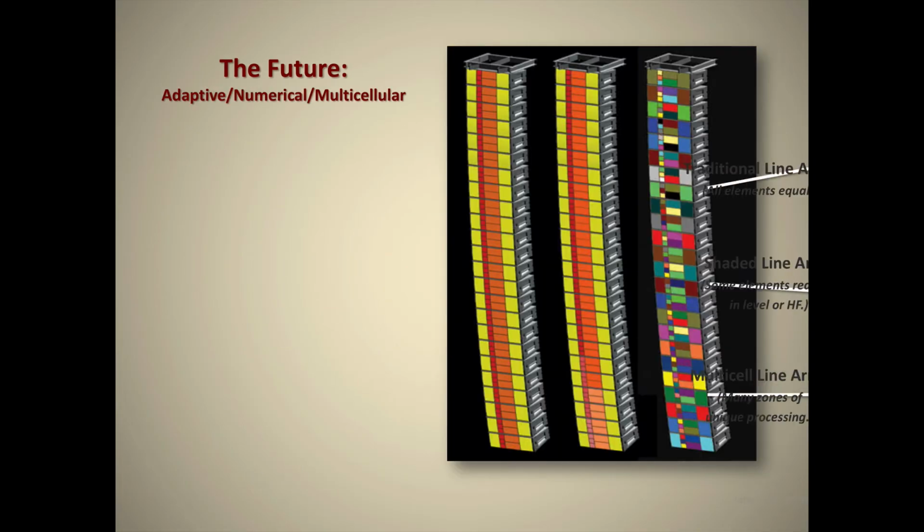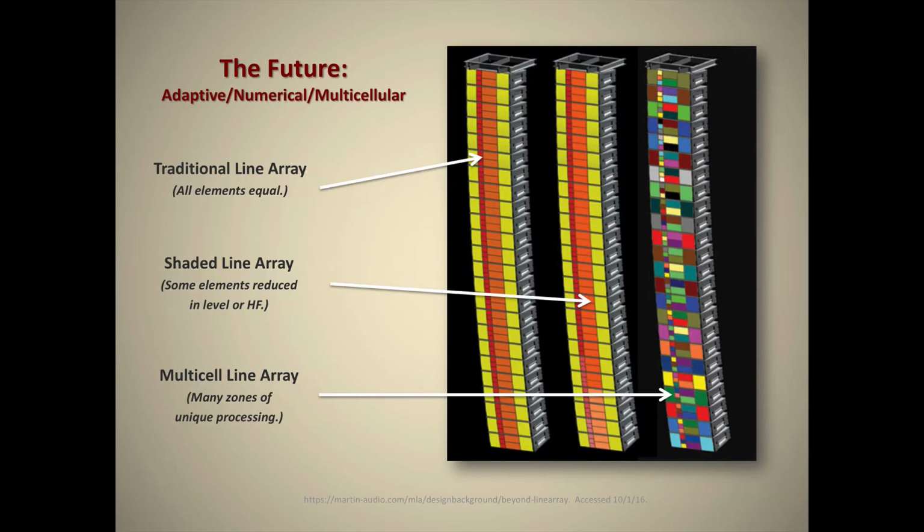It's very exciting. Here's a nice little comparison. This is from Martin MLA product material. The traditional line array, where every speaker in the array is basically being driven by the same signal. A more advanced version of a line array, and we'll do this in class, where you shade it. Maybe you turn the treble down on the bottom of the array so the close people don't get blown away. Or maybe you turn the treble up at the top of the array so you can throw it farther to farther people. The multi-cell array, like the Anya and the MLA.